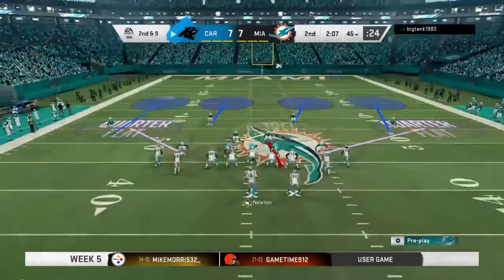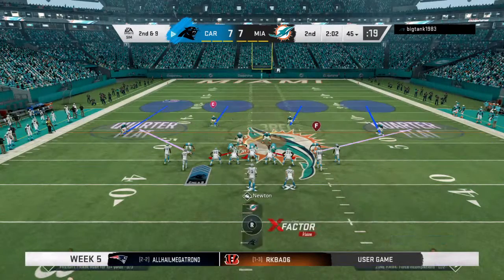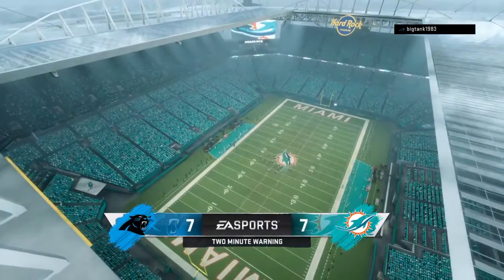Here's 2nd and 9, just a yard on that last run. Gun. We've hit the 2-minute mark of the first half. All knotted up at 7.